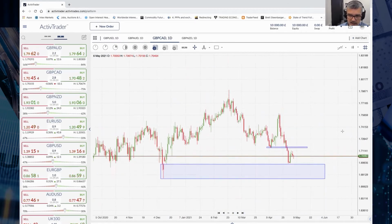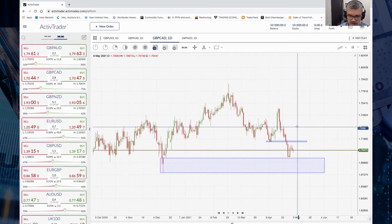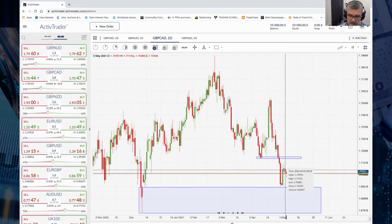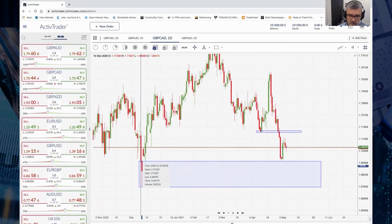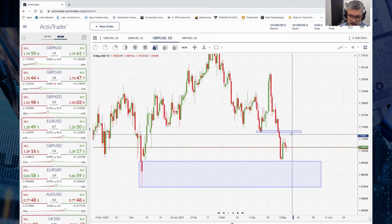British pound versus the CAD. British pound has obviously come off as the Canadian dollar appreciated with the rising oil prices. I am expecting this bounce from the demand level to continue until we get to this market structure here, where the previous support from the 12th of April then becomes resistance.